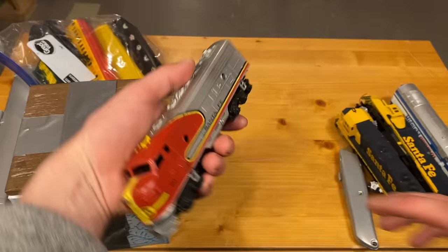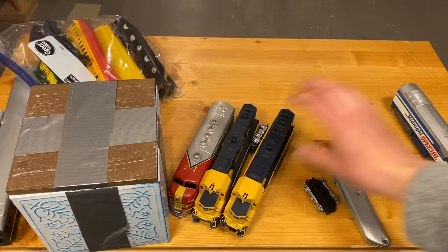So thank you so much for all the trains, Jared. They should all make for some fun projects. We'll certainly try to test these out later at some point in the video. But there are still more boxes to go.